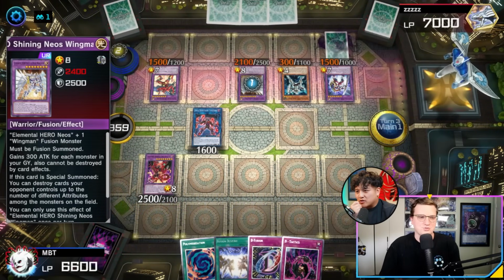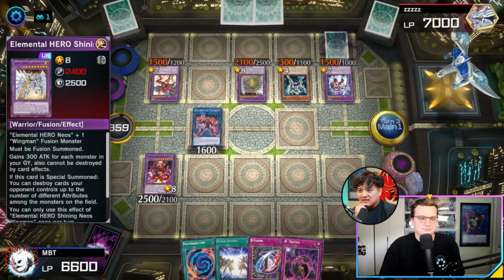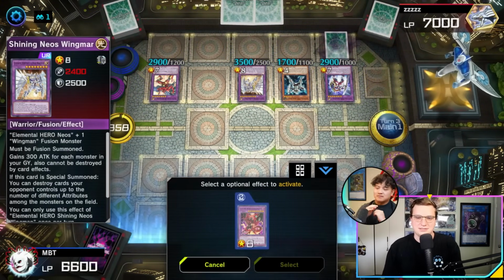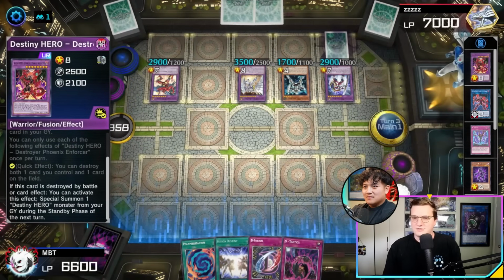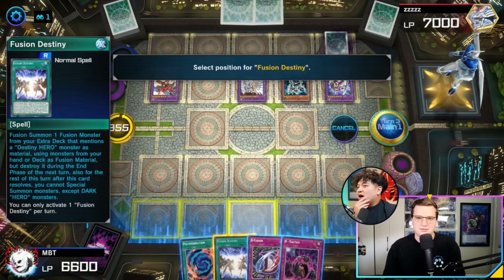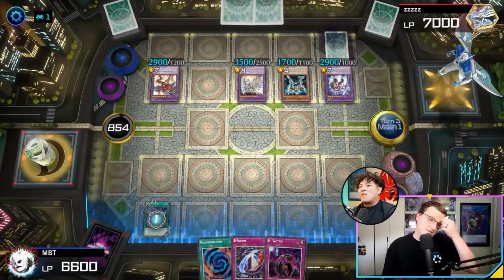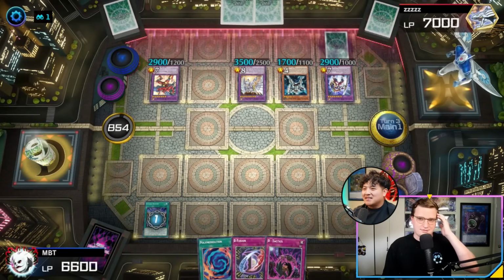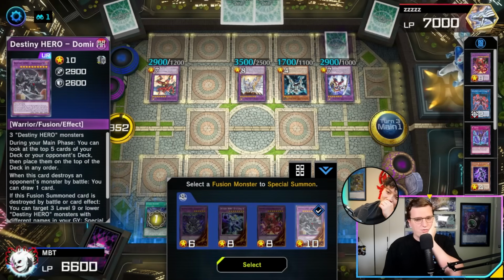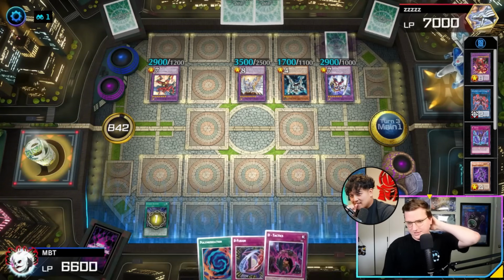Oh my god, Cross triggers again. Okay. Not great. Okay. DP comes back. But it reduces all my guys though. Yeah. I do also have Fusion Destiny. Oh my god, man. It sends from deck to grave? Yeah. Okay. All right. Who do we want? The big guy? Summon the big guy? We will be summoning the big guy.